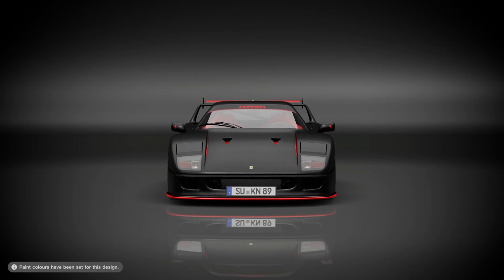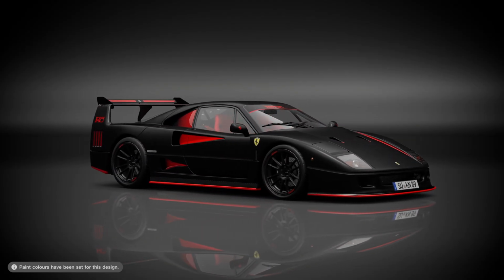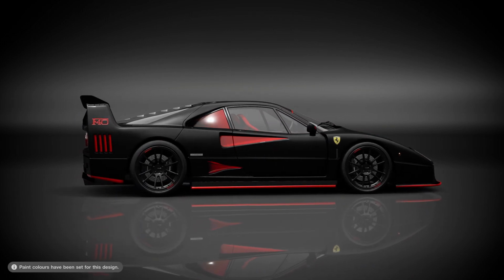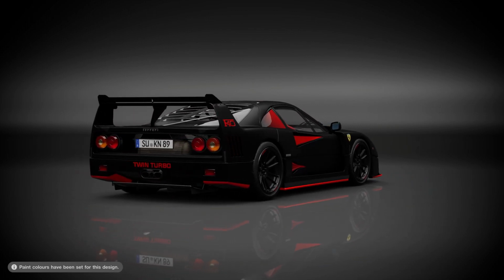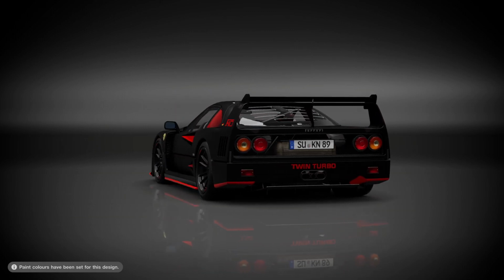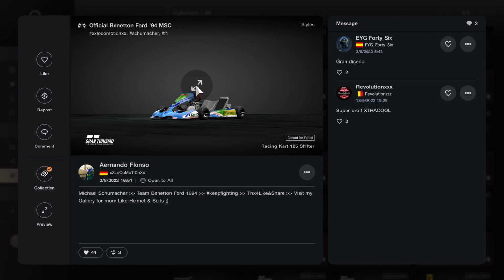This is a Schumacher edition F40 again. I like that. That's certainly something different. You see, we've got the F40 logo. I don't see there's nothing really that says anything about Michael on that. I don't know why it's a tribute livery, but it's still very nice nonetheless.